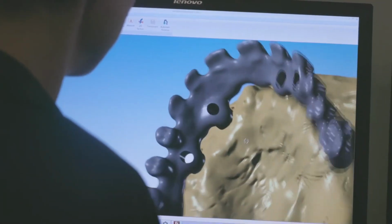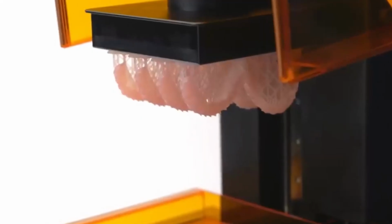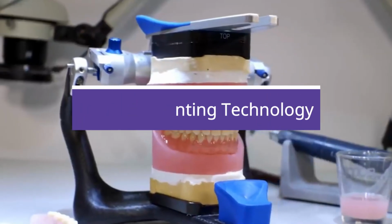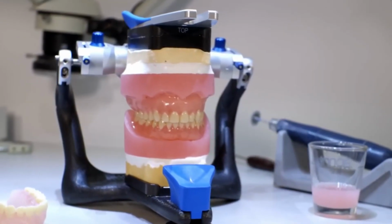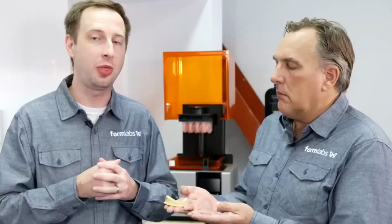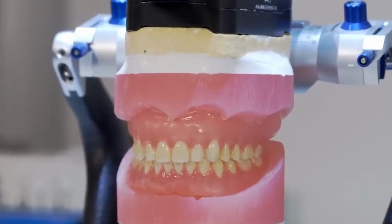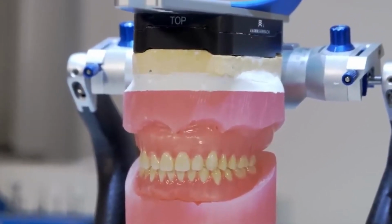Let's start with the first futuristic technology the dentist of the future will use. On number 5 we have 3D printing technology for creating customized dental prosthetics. 3D printing technology is changing dentistry. It is easier and cheaper for patients to get the treatments they need. With 3D printing, dental professionals can make prosthetics that fit each patient's mouth exactly. This is better than the old way of using one size for everyone because now each person can get a custom prosthetic that fits them well.